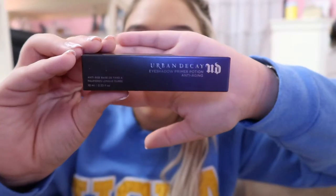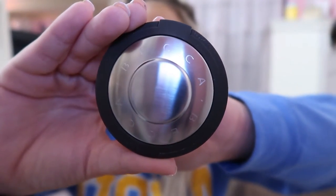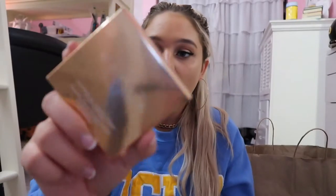Okay, this product I'm like obsessed with. I've been using it since, I wanna say, freshman year. The Urban Decay Eyeshadow Primer Anti-Aging. I feel like such a beauty guru. Anyways, this stuff makes your eyeshadows stay on so good all throughout the day into the next day. Highly recommend. Guys, I finally got it. The Becca Jaclyn Hill Champagne Pop Highlighter.